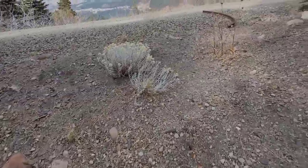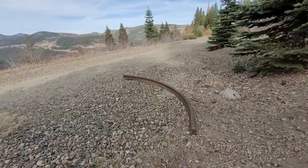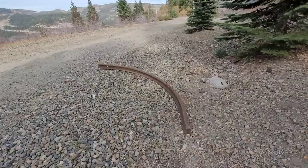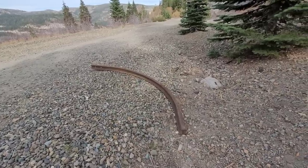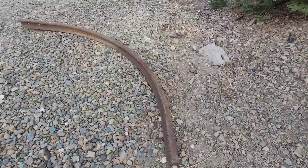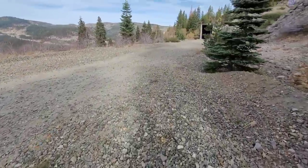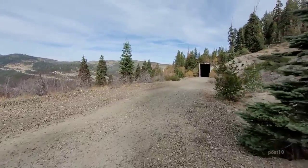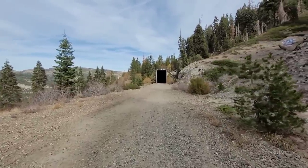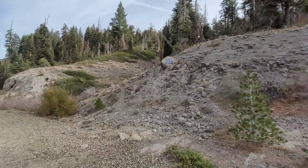What do you guys think this was for? What do you think they used this 90-degree angle piece of rail for? Did that have some sort of purpose? It's really small, definitely not anything modern. Because this railroad didn't shut down that long ago, so I imagine it would have the newer style rail, or it did. Hey, look at that big rock.